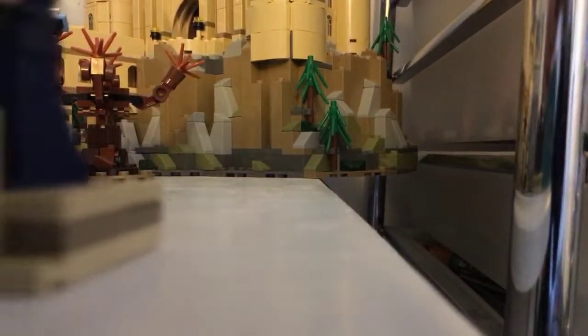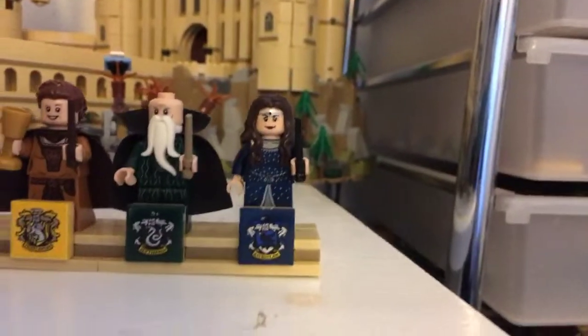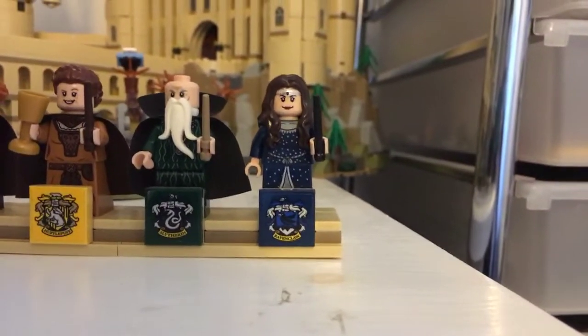Once I get her, hold on a minute as I end up getting her hairpiece on. And okay, let's do this. So here we have Rowena. She's a really nice minifigure. You can see she has a smile. It's much better to see it here.